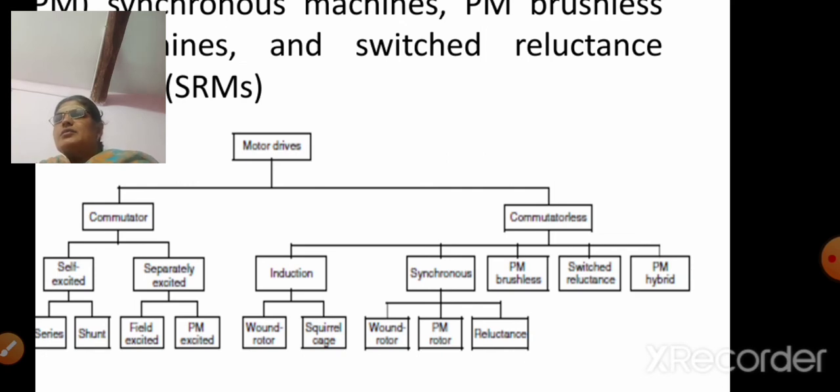The brushless configuration allows more cross-sectional area for armature winding. It also has high power density as electric loading is increased, and permanent magnet BLDC motors operate with shaft position sensors. Sensorless control technology has also been developed by Texas.